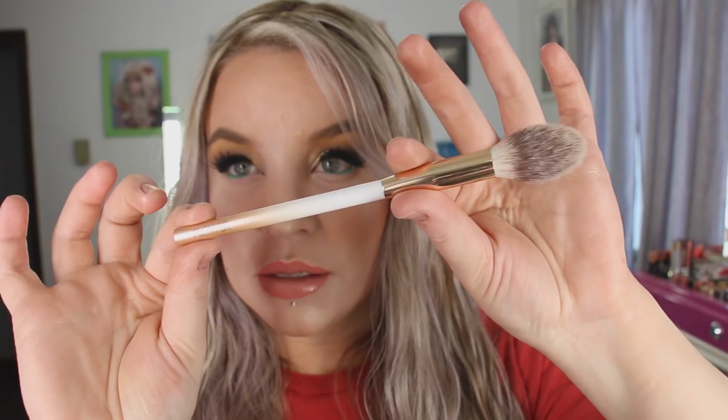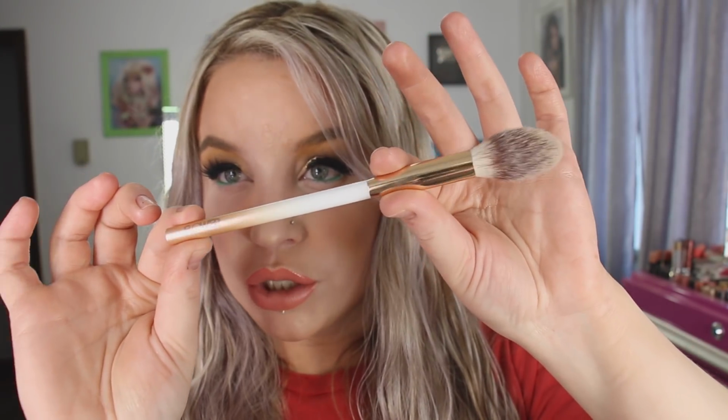Then I was at Walmart and I saw that Flower Beauty revamped their brushes, and I saw this one right here. I don't know what the name is on it because I threw away the packaging already. But I really like this little brush for brushing away fallout or dusting powder over shiny spots or anything like that. It's just a really nice wispy pointy little brush.